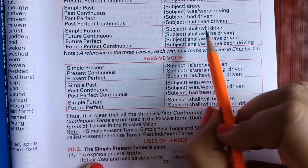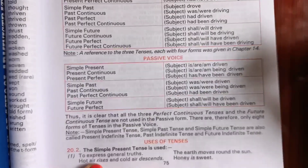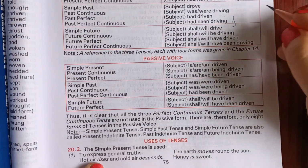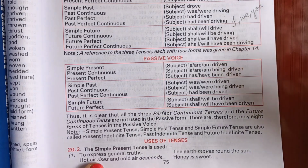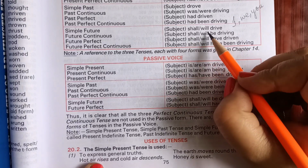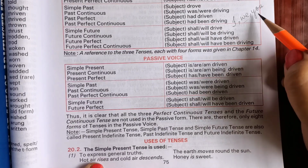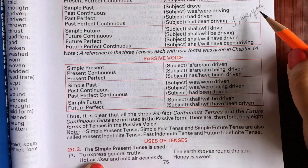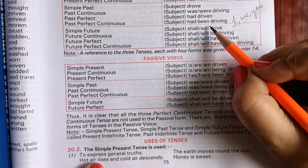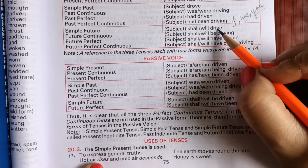Simple future, shall, will drive. Shall drive or will drive. If the subject is I, we, you can use both shall and will. But if the subject is not I, we, it's they, she, he, use only will. So, simple future, shall drive, will drive.